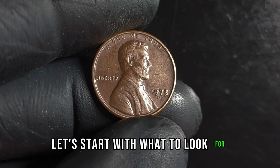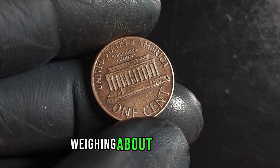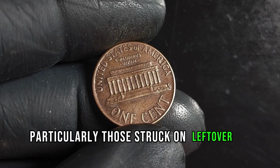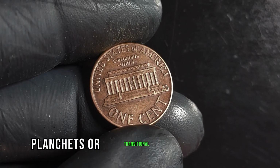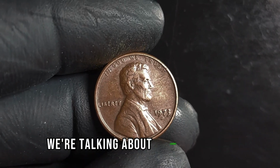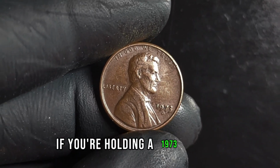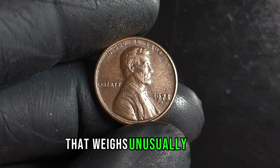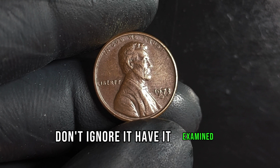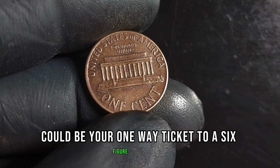Let's start with what to look for. Most 1973 D pennies are made from copper alloy, weighing about 3.11 grams. But some rare errors, particularly those struck on leftover 1972 silver planchets or transitional bronze blanks, can dramatically increase a coin's value. We're talking about errors so rare, even the Smithsonian would raise an eyebrow. If you're holding a 1973 D penny that weighs unusually light or appears slightly off in color, don't ignore it. Have it examined immediately, because that tiny variation could be your one-way ticket to a six-figure payday.